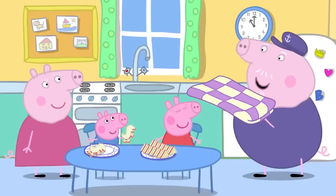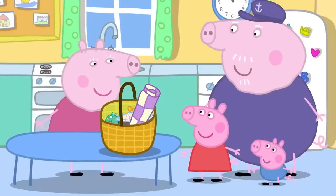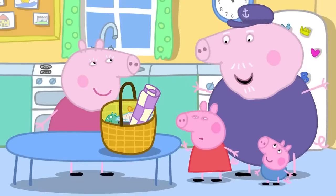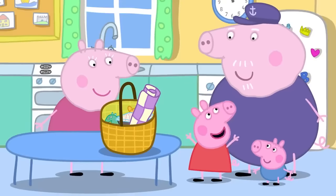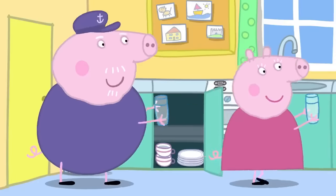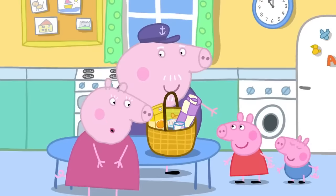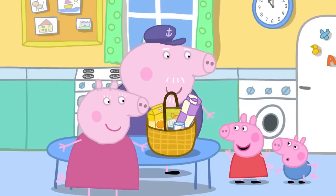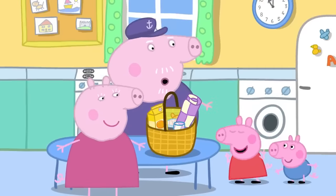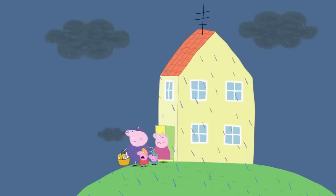Got the blanket. Do we need anything else, Peppa? We need cups for our orange juice. Well done, Peppa. Looks like we're ready to go. This is going to be so much fun. Oh no, it's raining.